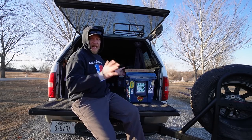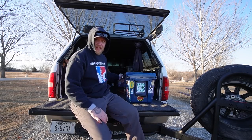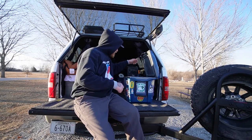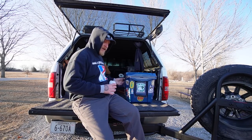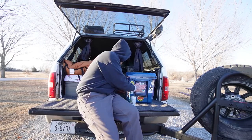Alright, we've made it to a spot. I have been to this campground before once. It's not a bad spot. And of course, given the time of year, there's nobody else here. I do have electricity over here, which is nice for tonight. I'm gonna grab a beer out of here, and we're gonna get that fire raging real quick, and we'll crack this guy open.